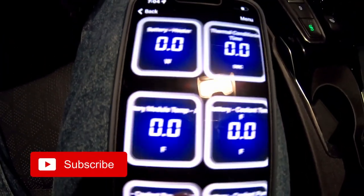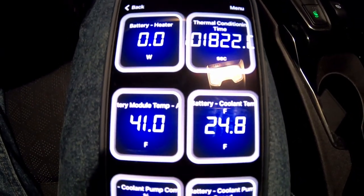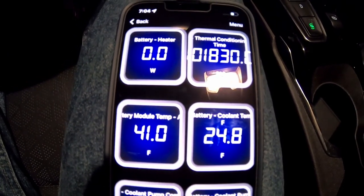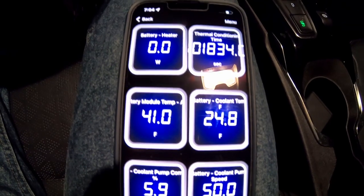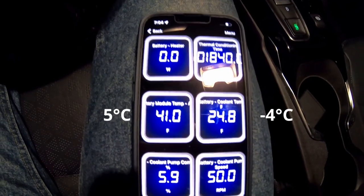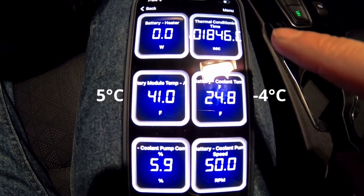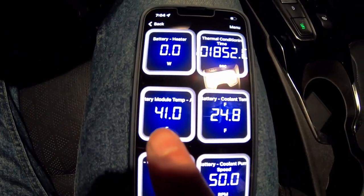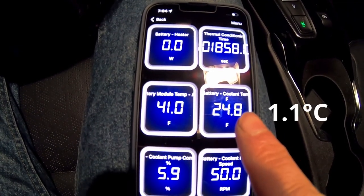So we're at 19.6% state of charge. There we go. Thermal conditioning time. So this was about 1800 seconds ago. So that was roughly 5 minutes past Missoula when it actually did battery conditioning. I did miss that because I had to focus on the road rather than on this thing here. But the car reports that it was doing battery conditioning during the drive. And that was actually visible too in these numbers here. This temperature was up to 45 degrees, and this one was up to 34 degrees at the time.